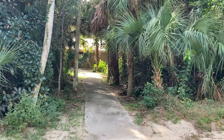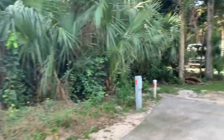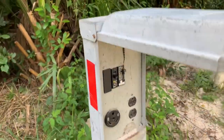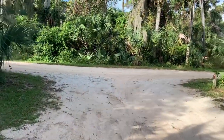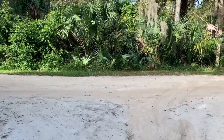I was in there earlier. They're clean. They have flush toilets. You also have water, 30 amp power. Site 91, and it's an in-out site. This campground makes a loop. This is the other end of the loop.